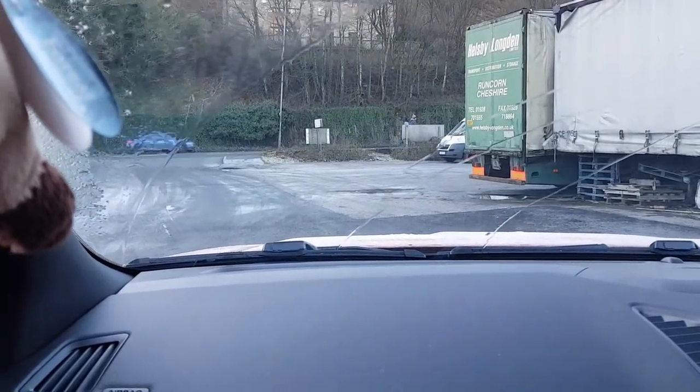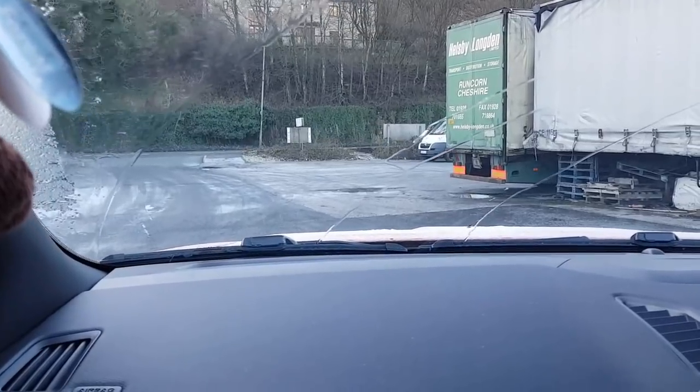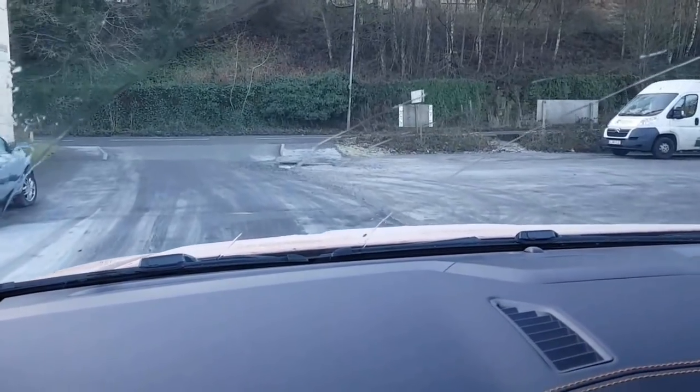Now how is this dangerous? Well, I've got my son sat next to me, so I'm going to straighten up. Right, as I straighten up, it's allowing me to pull away because I'm going in a straight line. Let's just get to the road.